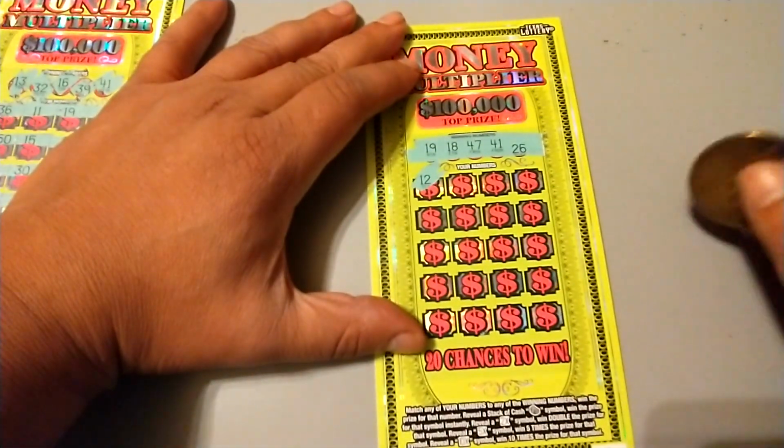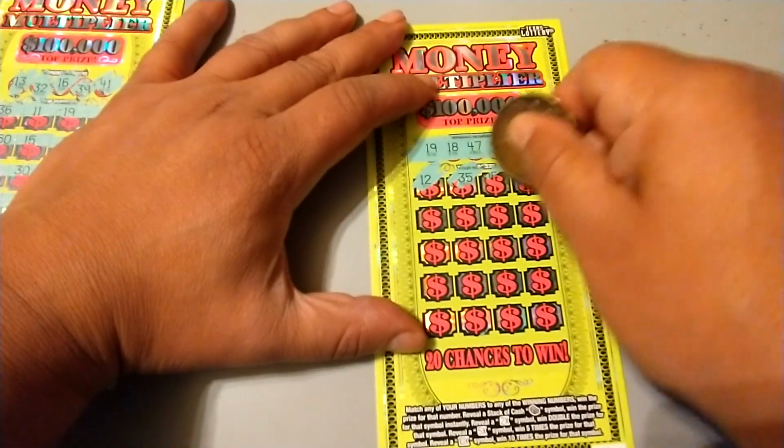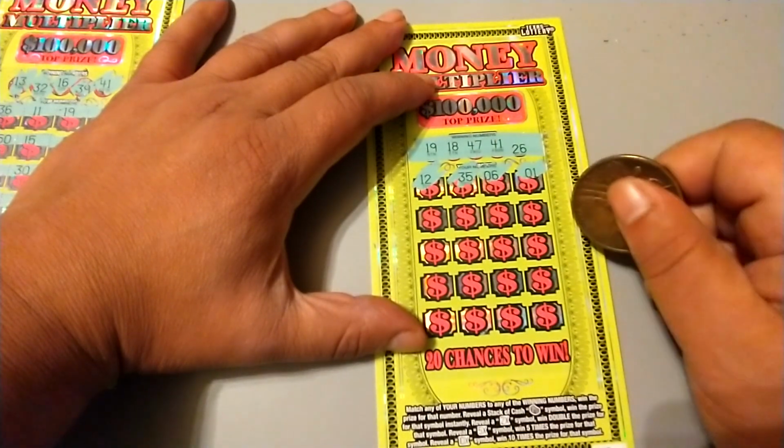I like this table. It's a little higher, so should make a live video. Probably do another test stream. See what we got. See how it looks now.